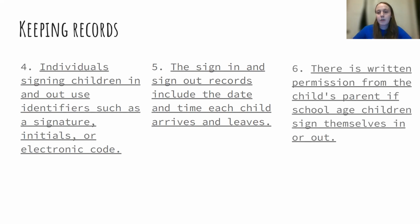And then lastly, there needs to be written permission from the child's parent if school-aged children sign themselves in or out. Most daycares, you won't see this happen, but for your school-aged kids, sometimes they can come in and sign themselves in and sign themselves out, but they have to have that written permission beforehand from the parent specifically.